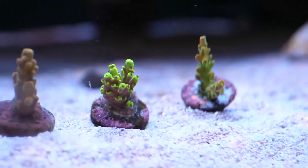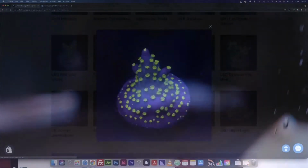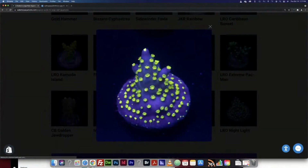This one's called the Living Reef Nightlight. Oh, that's cool. The polyps are bright yellow on a purple base, so they stand out really bright. Reminds me of a bonsai.